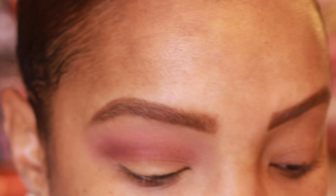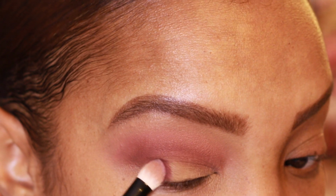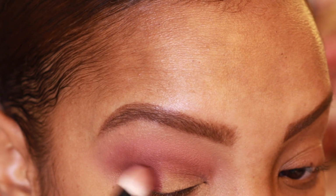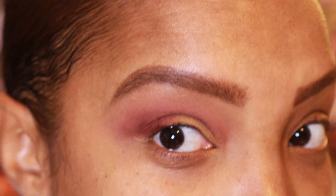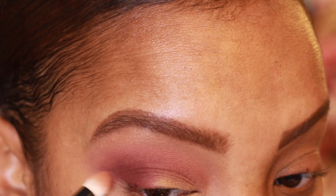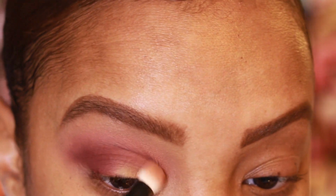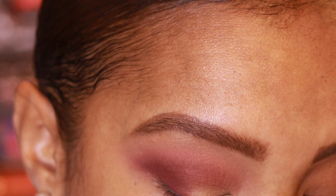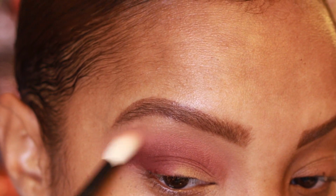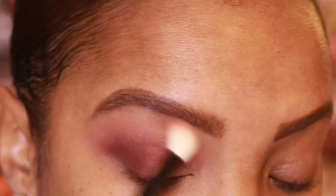Sonia G Soft Shader, going to jump in with the shade, let's go in with Untamed right here. And we're going to start packing this in the outer V. Ooh, and that's pretty as well. And that's very deep. Everything I've picked up has just been really gorgeous, really pretty, really deep. I'll go back with that Wayne Goss number 17. That was the very first brush, jumping into that very first shade, which was Juicy, just to add a little bit more color where we lost that.